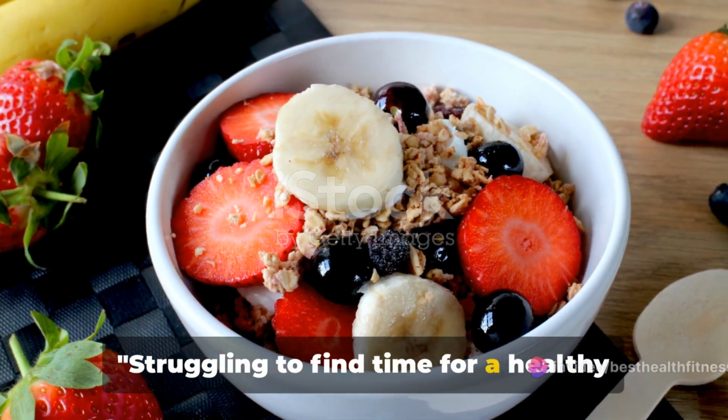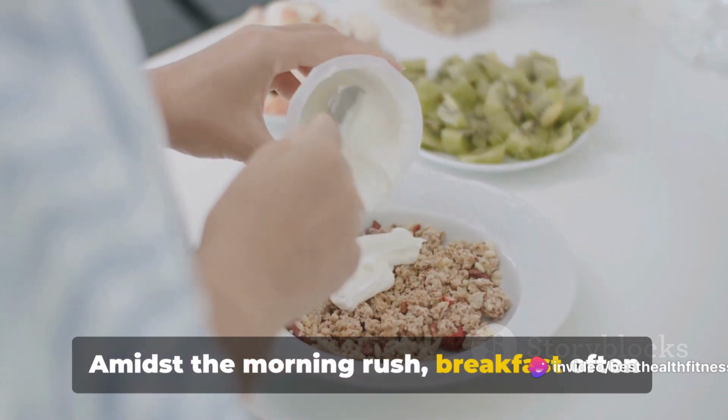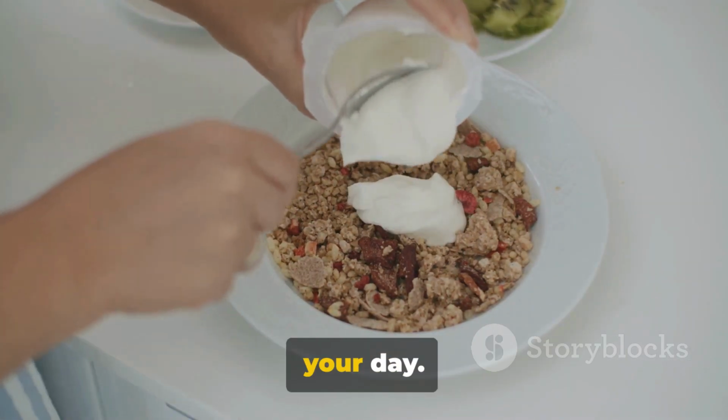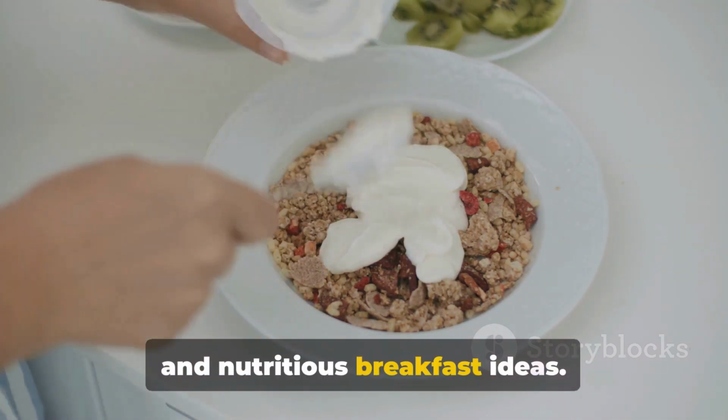Struggling to find time for a healthy breakfast? You're not alone. Amidst the morning rush, breakfast often falls by the wayside, yet it's the meal that sets the tone for your day. That's why we're here with quick, easy, and nutritious breakfast ideas.